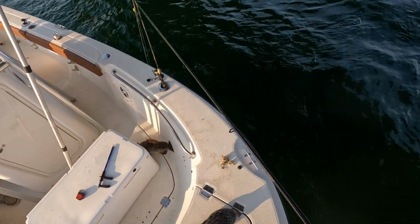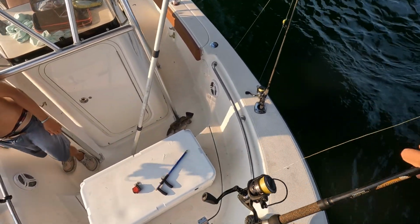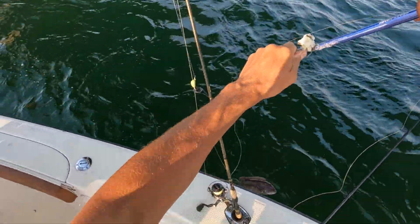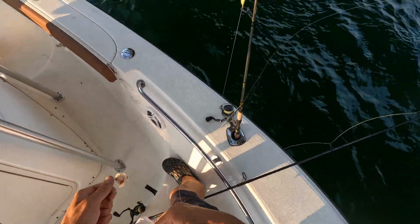The tog and sheepshead are my two favorite fish to fish for, followed closely by cobia. I mean, that's a tough one. But yeah, this fishing day was the best day I can remember for a while.